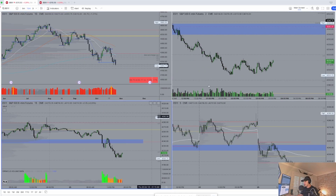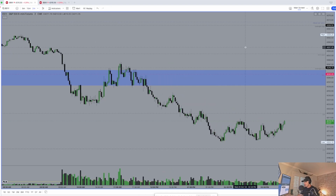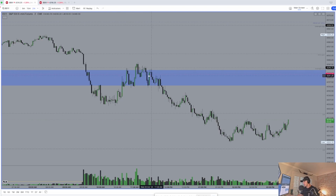Now, following that, we did catch a bit of a rally later in the morning around 10 a.m. reversal time. Love that 10 a.m. reversal time trade. We get a bounce back, essentially back into that daily pivot.